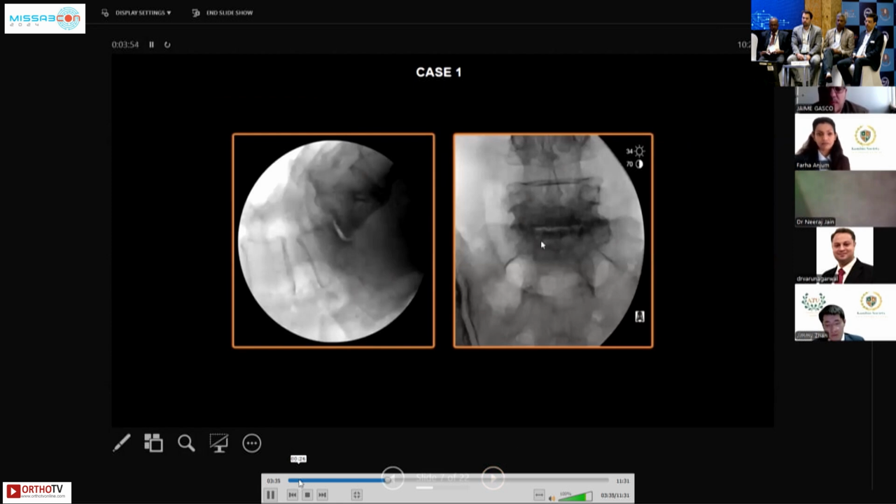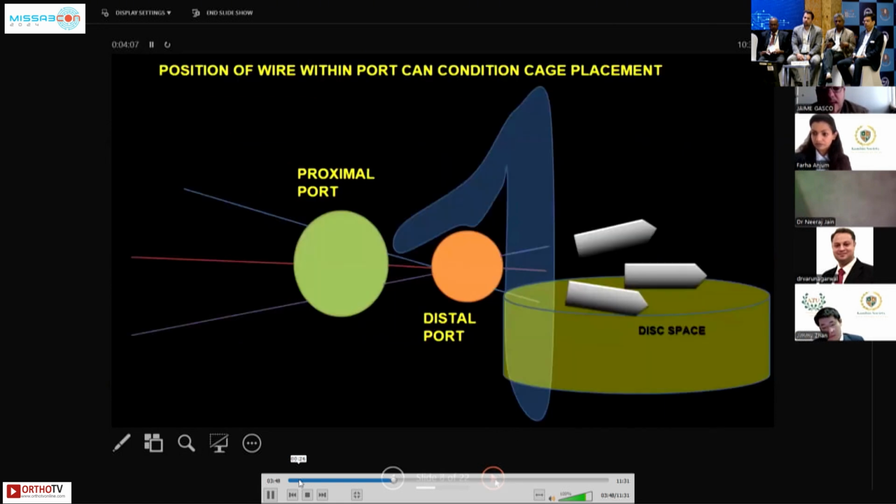And so I told her before the surgery that we may not be able to do it. It was my first grade 3 spondylolisthesis after maybe about 125 cases. So I kind of jumped into the fire and gave it a go.